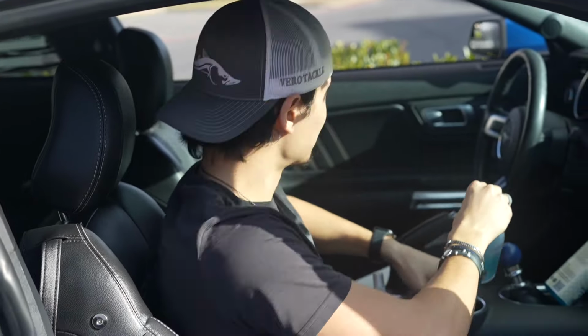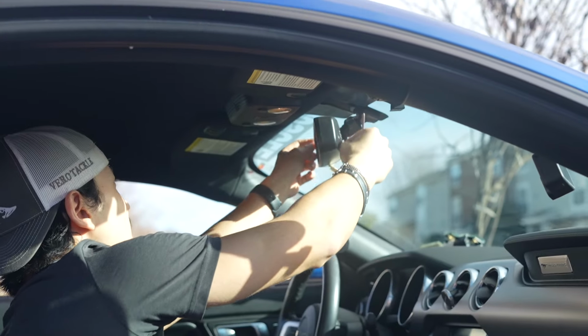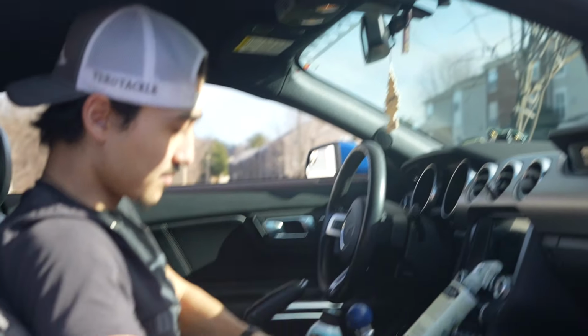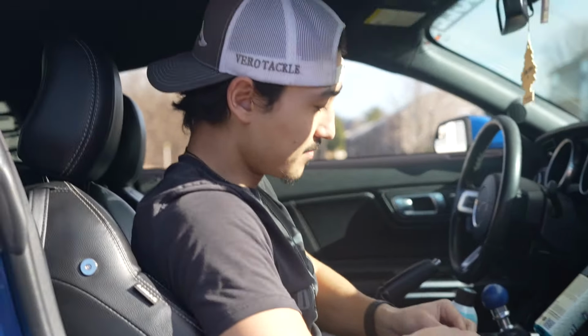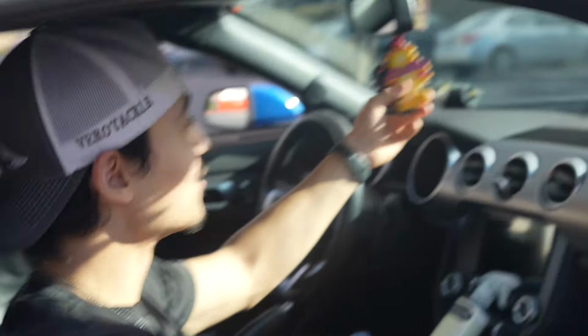First thing is the little trees, which are probably the easiest to set up. You literally just take them and stretch them over your rearview mirror like this. And then you can just hang them up. I'm gonna hang all of them up because I want my car to smell like absolute dog shit. So, we're gonna go one by one. Now I feel officially like one of those old people that has every little tree known to man hanging up.